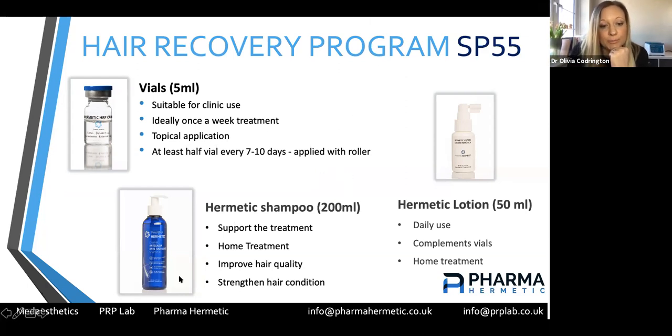We have the shampoo, which has a nice fruity smell, for home use, like daily use, no side effects whatsoever, supporting the treatment, improving hair quality and strengthening the condition of the hair. And then we have the lotion for daily use, which has no smell. Again, it's for daily use, and it complements the treatment in your clinic.